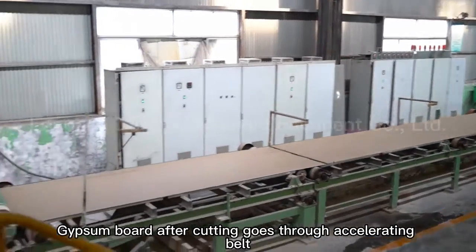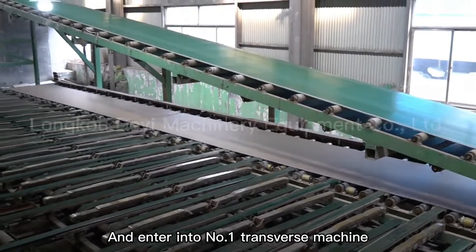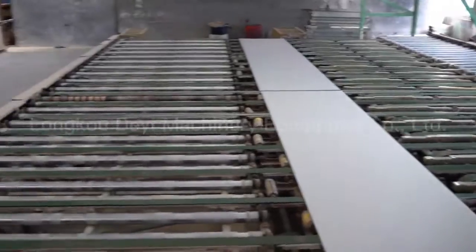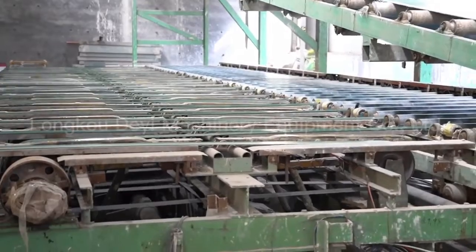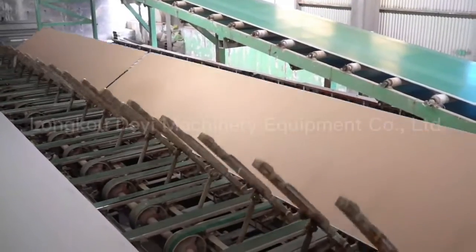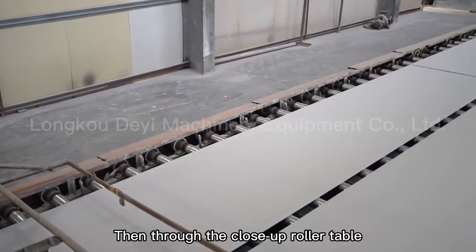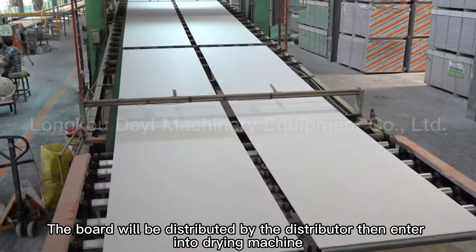Gypsum board after cutting goes through the accelerating belt and enters number 1 transverse machine. Then it turns and flips to ensure the cleanness of the gypsum board front and the bond of glued paper. Then, through the close-up roller table, the board will be distributed by the distributor, then enter the drying machine.